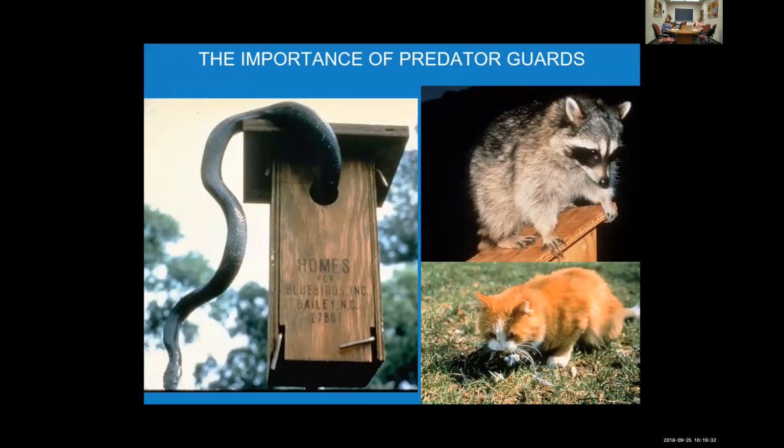And these are some reasons that you want predator guards.